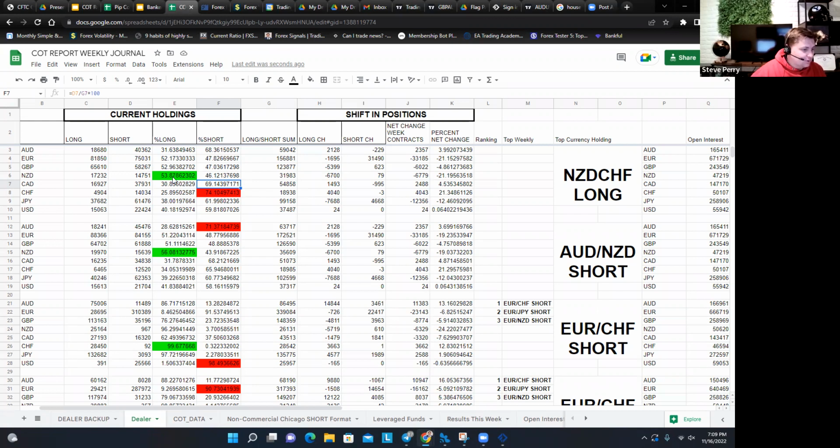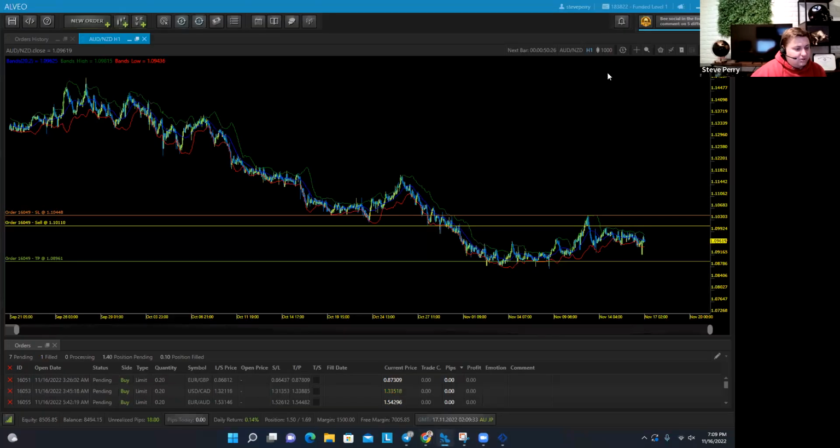Yeah, an Aussie Kiwi short would be a really good one. Let's see, how about even the pound? A lot of these are really close, but you could do Kiwi against the yen. So that would be Kiwi yen long. But let's take a look at the NZD franc. This one just switched recently. This would technically be the best trade of the week.